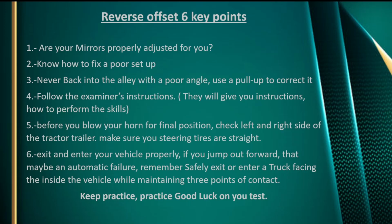Remember, follow these instructions. If you don't follow these instructions and you fail your test, I will tell you why you failed your test, because you didn't follow the instructions that we give to you. Okay, my best advice to you guys, keep practicing, and good luck with your testing.